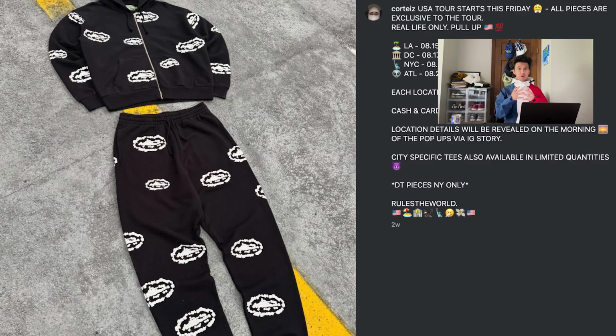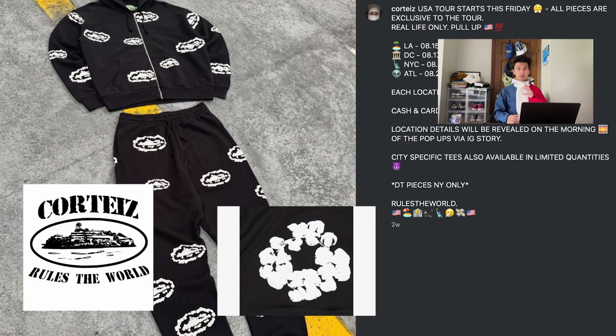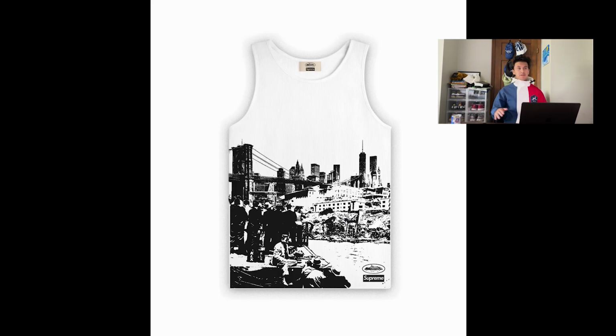You literally just see their two logos together, like the Corteiz Alcatraz logo and then the cotton wreaths around it. So yeah, I feel like a lot of these collabs could be done with a little bit more intentionality in the design aspect. But again, at the end of the day, they're just trying to move product. So again, that's just the game. All that to say, I feel like this one at least brings something from each of them and doesn't just feel like we're slapping two logos together.